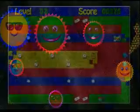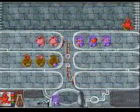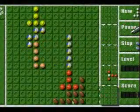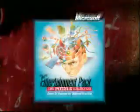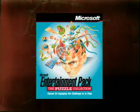If you're looking for a real challenge, fire away with 10 madcap, addictive, genetically altered new games from the creator of Tetris. Easy to learn, hard to master. Microsoft's Entertainment Pack, The Puzzle Collection.